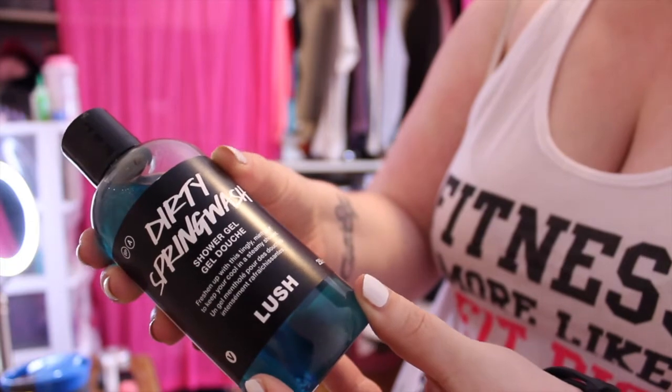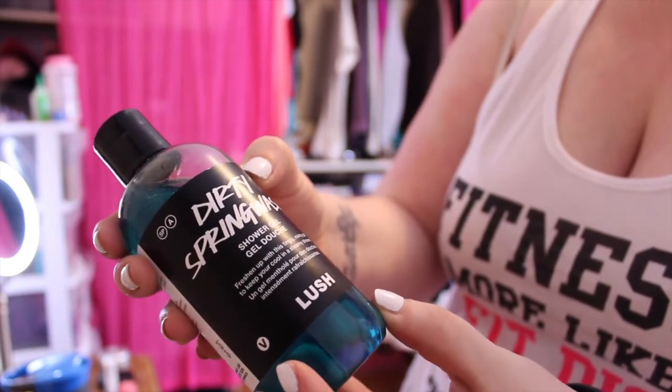And then sticking with the Lush theme, I have a shower gel I really like. This is called Dirty Spring Wash Shower Gel. Freshen up with this tingly minty gel to keep you cool in a steamy shower. It basically smells like mint. It reminds me, I want to say, is it Axe? Is that the thing? Or Old Spice or something? Like a man's body wash.